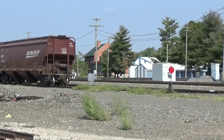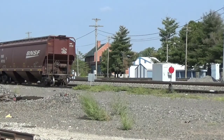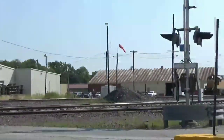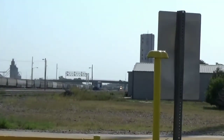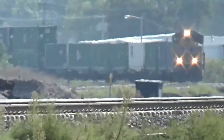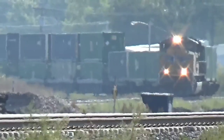And then you got the two main lines here. I caught a stack. Oh, here we go. Here comes a westbound on the UP main line. Let's pan around. We got an east meets west here. Stack train coming west.